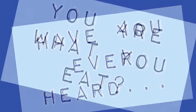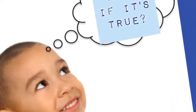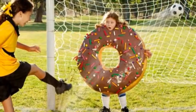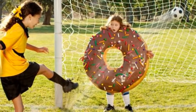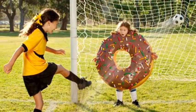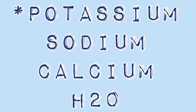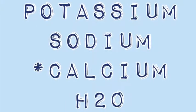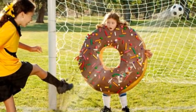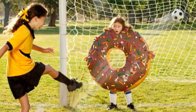Have you ever heard, you are what you eat? What if it were true? Well, we don't see a lot of people walking around as donuts, but what you eat does affect how you play. There are many essential nutrients that are needed for your body to play. Potassium, sodium, calcium, and water are all very important. Why does this matter? And where can you find these essential nutrients?